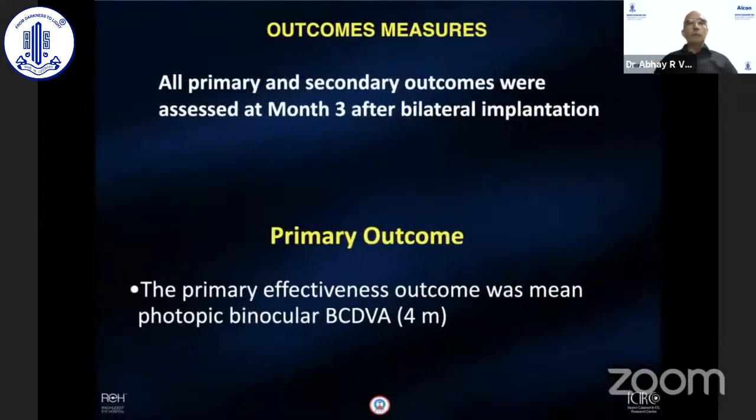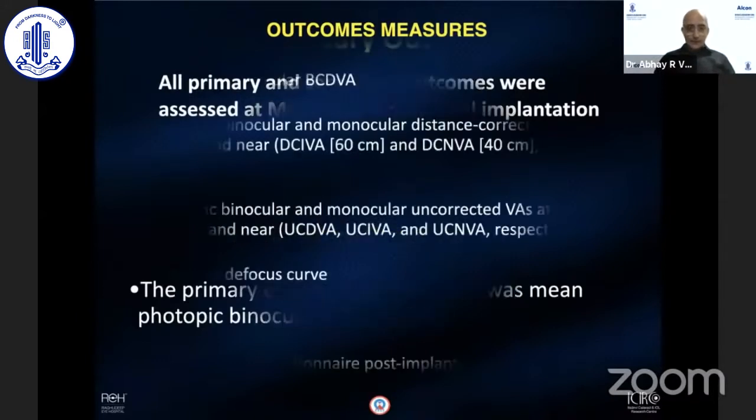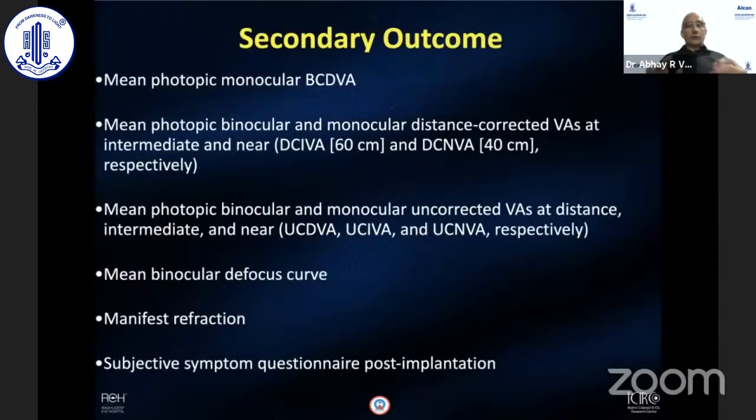The primary outcome measure was the best corrected bilateral distance vision. And mind you, it's now not 6 meters, it's 4 meters, which is the now accepted recommendation by the leading institutes and authorities. The secondary outcomes, and it is a secondary outcome that I was interested in, were the uncorrected distance visual acuity, uncorrected intermediate visual acuity, and uncorrected near visual acuity binocularly, and understand this based on the binocular defocus curve.